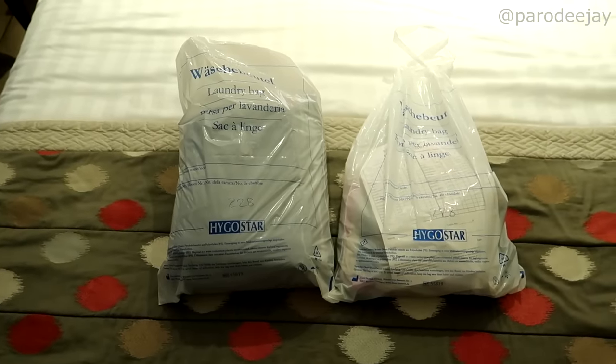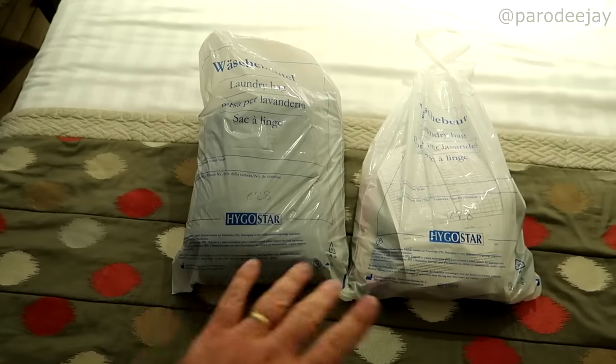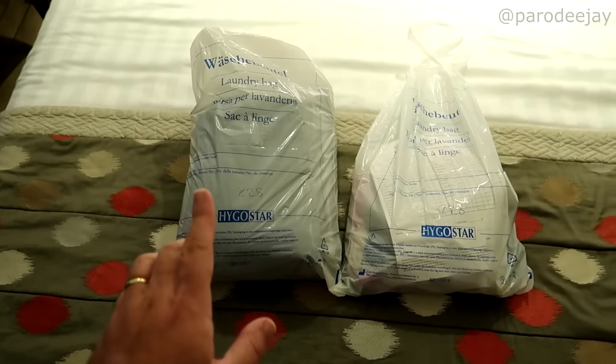We've come back to the cabin after lunch to find laundry. We literally turned this in this morning. Boom, here it is. Lunchtime, and it's back. Hours ago. That's cool.